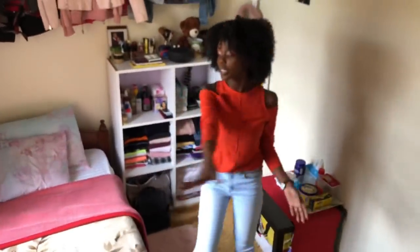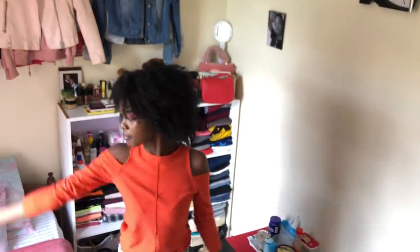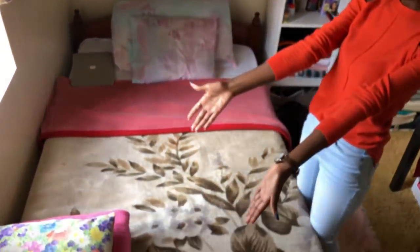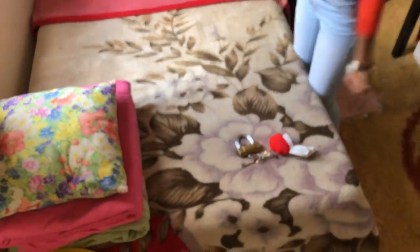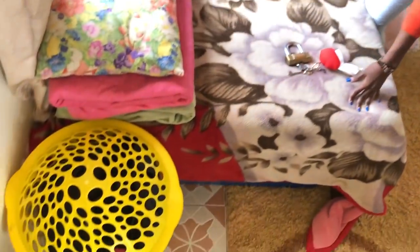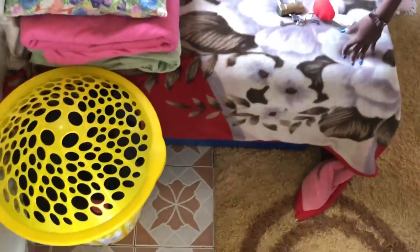Yeah, so we'll begin from this side. I have my bed here. There's nothing much. I have my bed. I have some extra blankets in case anyone comes for a sleepover. I have a mattress under my bed, so don't worry if you want to come for a sleepover.